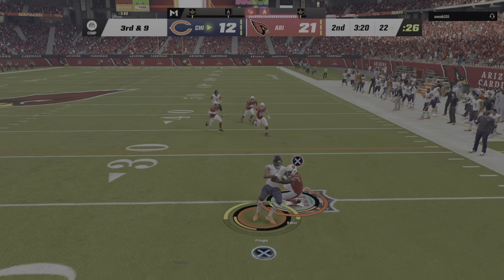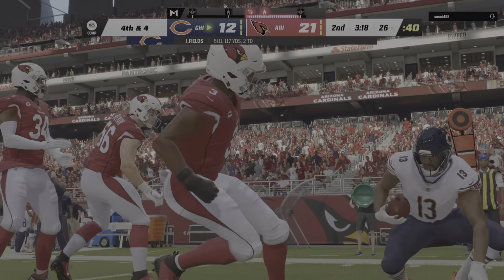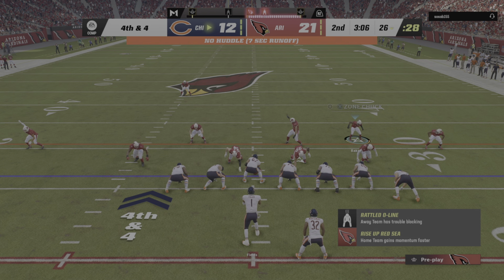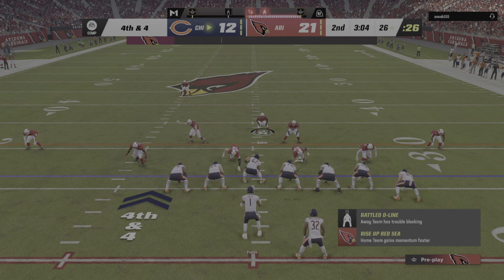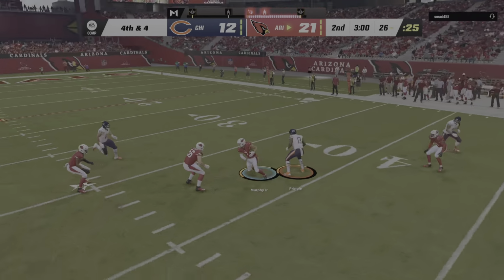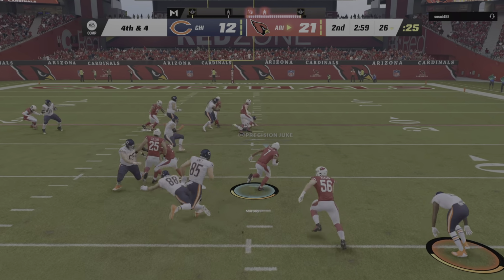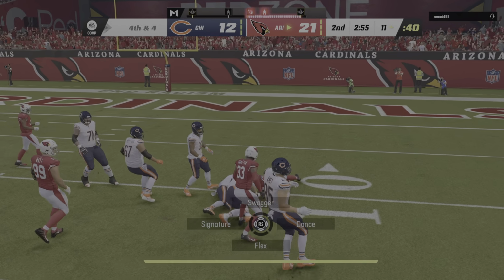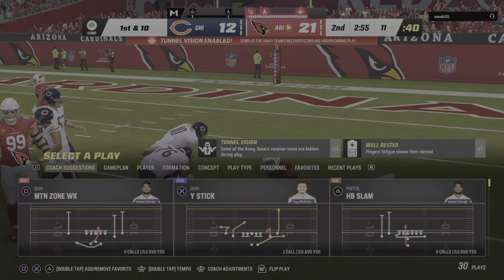Firing quickly here, and that's complete. And this will not get close to the first down marker as he's brought down at the 26. They snap it to Fields. Rifles one, and that's going to be intercepted. Picked off by Byron Murphy. And the Cardinals are going to take possession of the football.